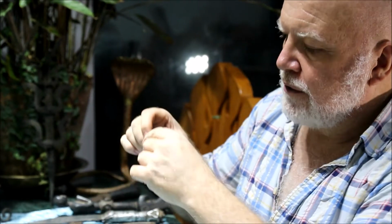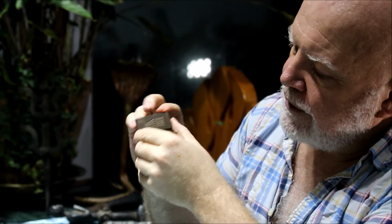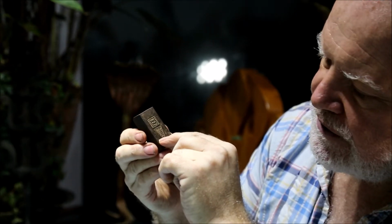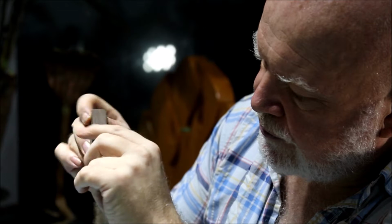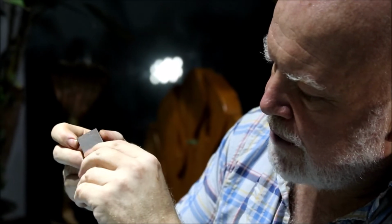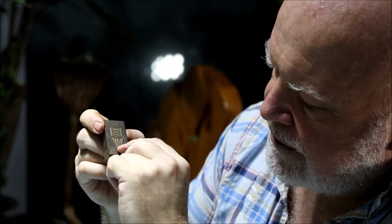Then these also are forged, and these are for making pieces of jewellery, but also forged iron. You see where it's been sawn across and then hand hammered, and then these designs etched in. Got a few of those.